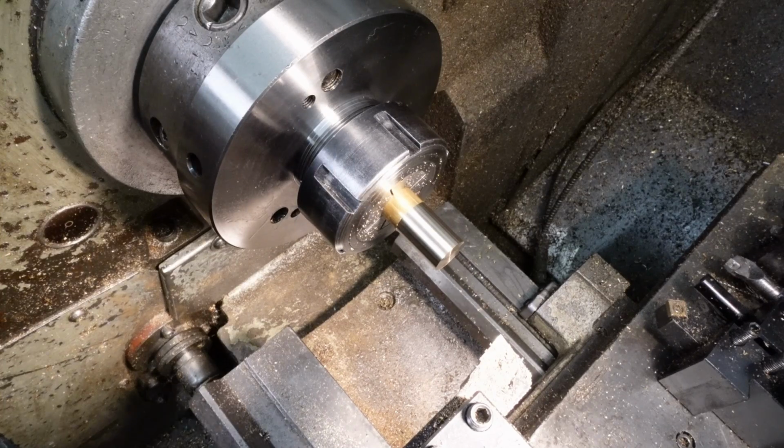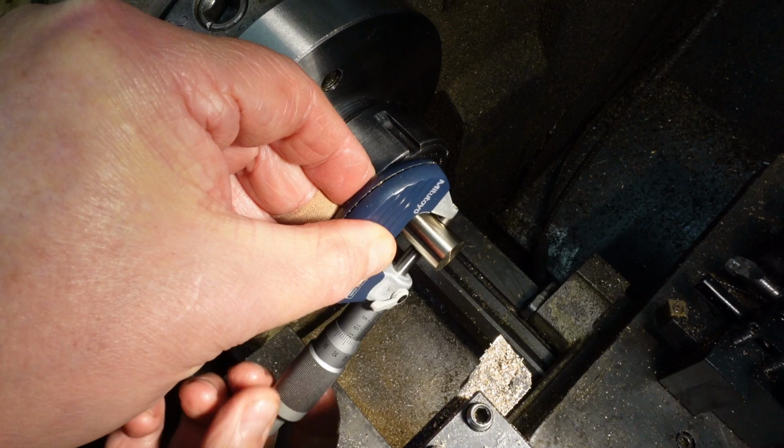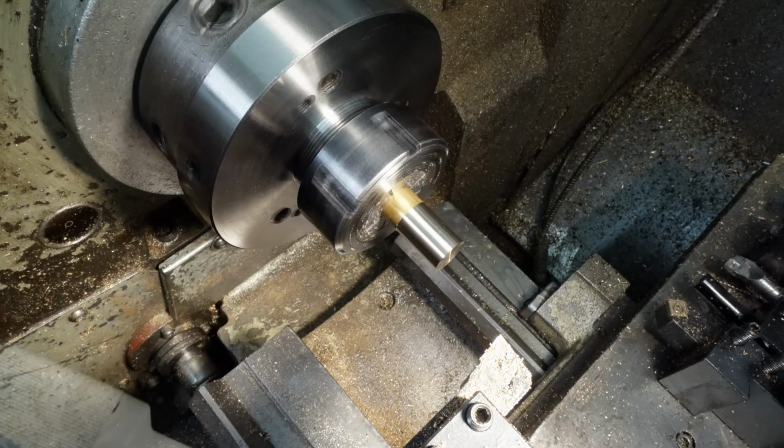A quick sanity check with the posh micrometer and it looks like we're on target. So a finish pass and we'd be ready to drill out the central hole to 3.8mm for reaming later.